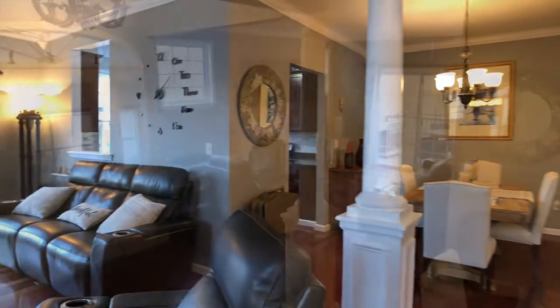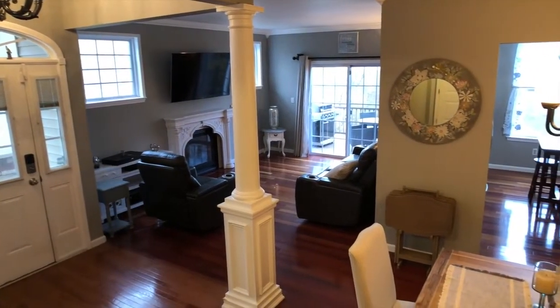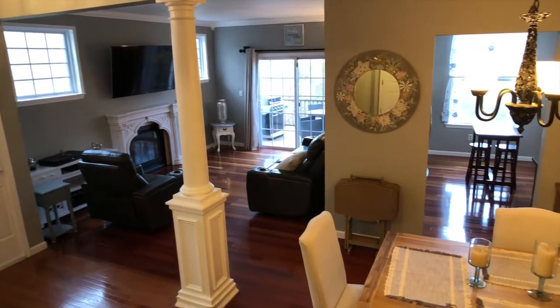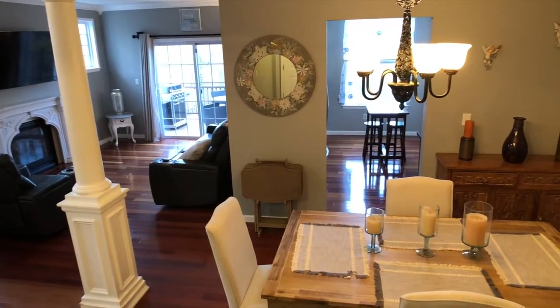Stone-lined columned entry opens to beautiful Brazilian cherry hardwood floors, vaulted ceilings, and an open concept layout featuring living room, kitchen, dining room combination.